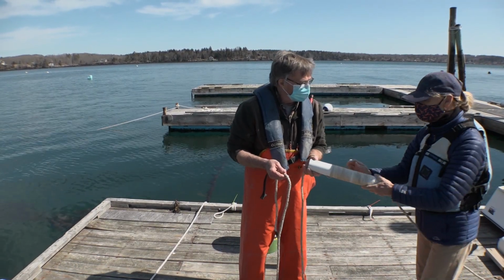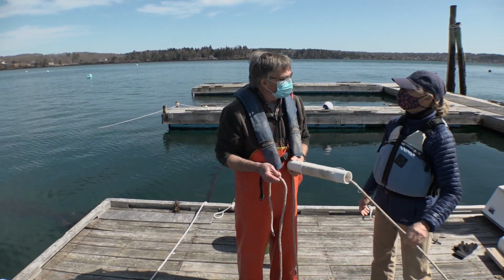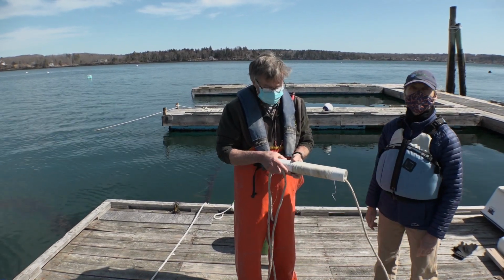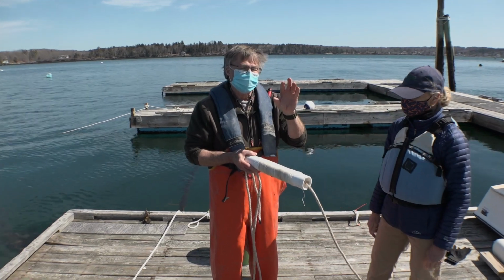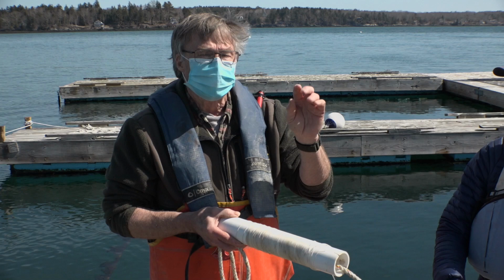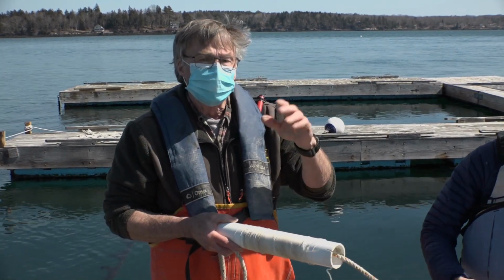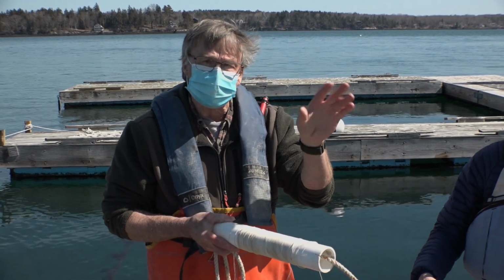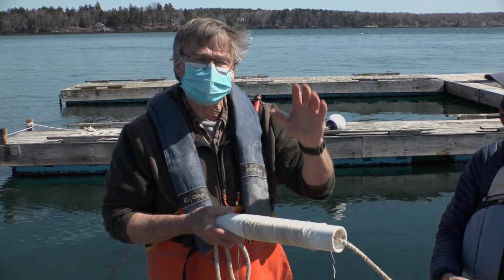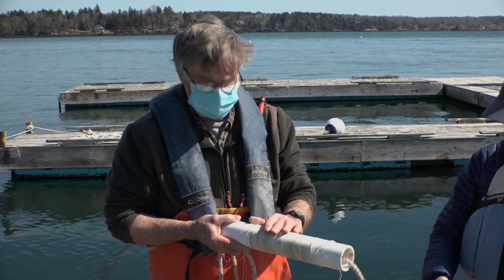How do the seedlings get onto the twine? Yeah, the seedlings are microscopic, and before they become what we call seedlings, they have a mobile stage where they can move around in the water. They're suspended in the water, and they settle on the twine. So they just sort of attach to the twine, like a lot of things in the sea.